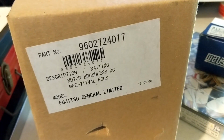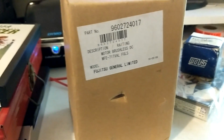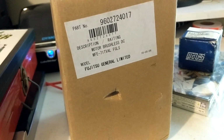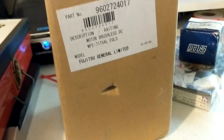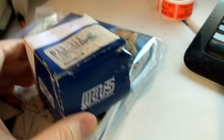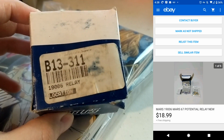Got this Fujitsu fan motor. It came out of the plumber's contractor unit from my storage unit guy. He got that storage unit for free, so I got everything for dirt cheap. Probably got $1 or less per unit into everything. And this sold for $59.99. It's brand new. This is new with an open box. Same unit, same story. And I don't even know what it is, but it sold for $18.99.